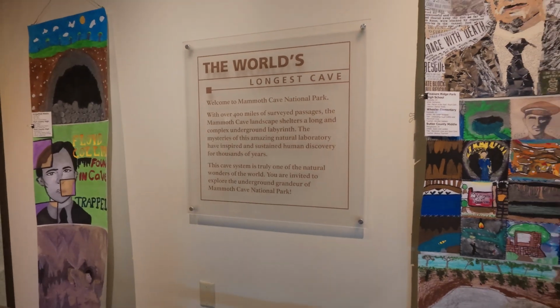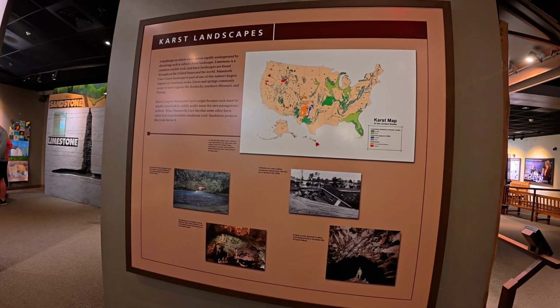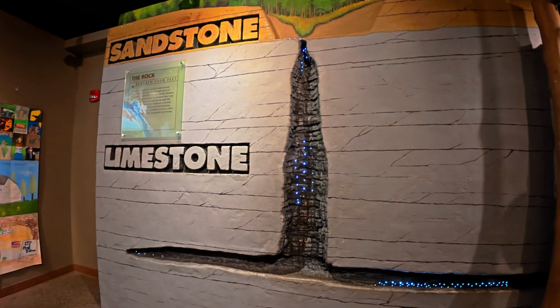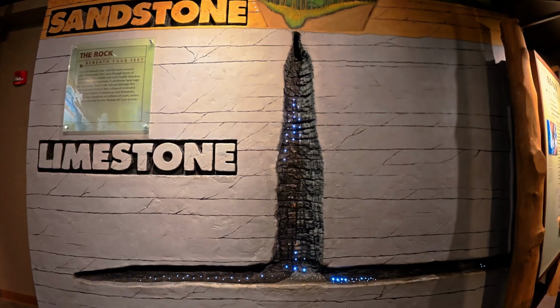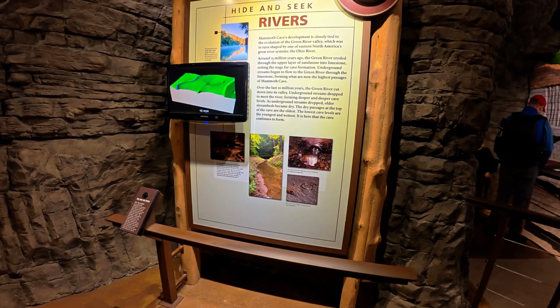Thanks for joining us here at Mammoth Cave National Park, home to the world's largest known cave system. This park's located about 30 minutes northwest from Bowling Green, Kentucky, which happens to be where we spent the night last night and started our day today.